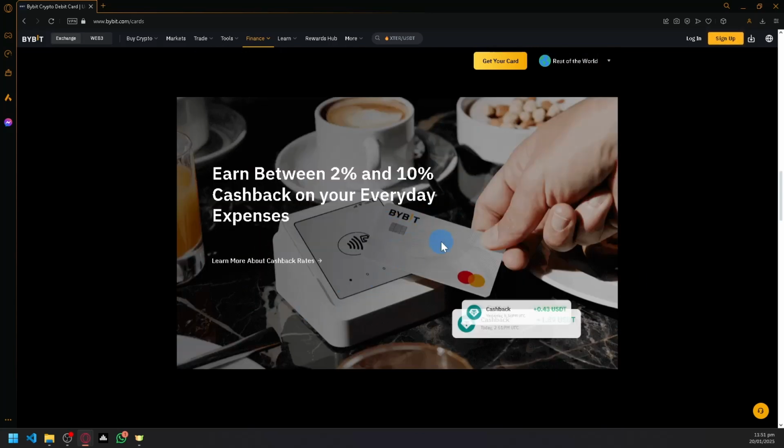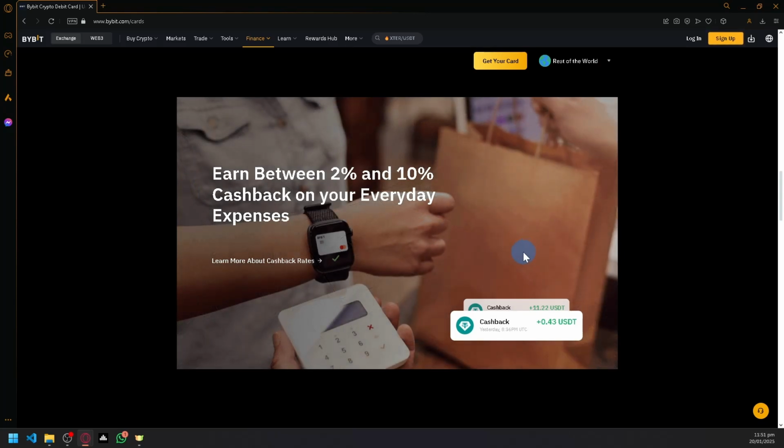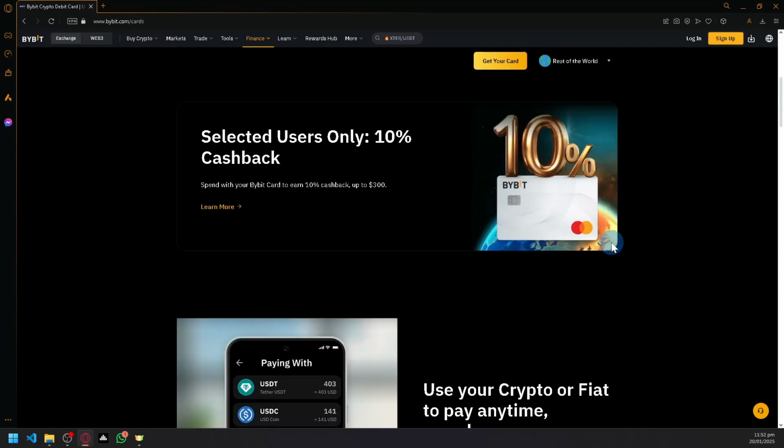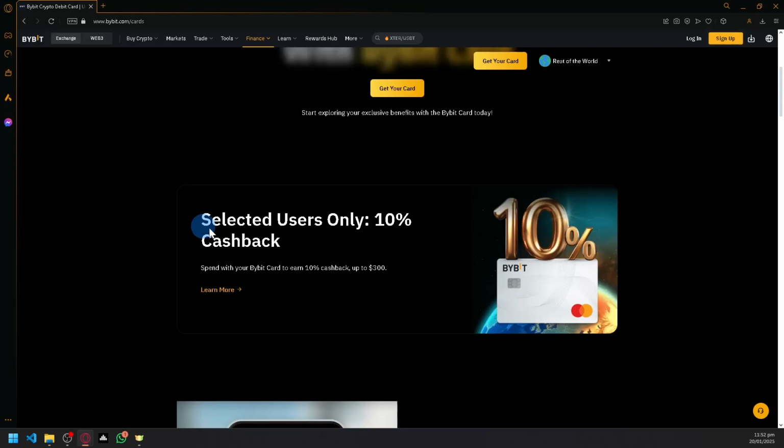As you can see here on their preview photos, you could easily tap it on card readers and so forth. There are more benefits that you are able to get, such as you can earn up to 8% APR, you have free card issuance, no annual fees. You are able to receive 100 USD free every month, as you can see. And for VIPs, you are able to have worldwide delivery of your ByBit card. So it doesn't matter where you are in the world, you will be able to get your own ByBit card. And aside from that, you could also receive a 10% cashback from using your ByBit credit card.